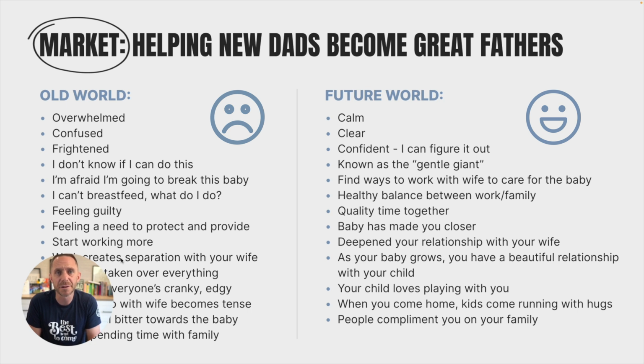Now, if I were to contrast that on the other side, after being in a membership that helps new dads become great fathers, he might feel calm, clear. He might feel confident in his ability to be a great dad. He might find ways to work with his wife to care for the baby, finding that healthy balance between work and family, really spending quality time together. So much so that the baby has actually brought them closer as a couple. It's deepened his relationship with his wife.